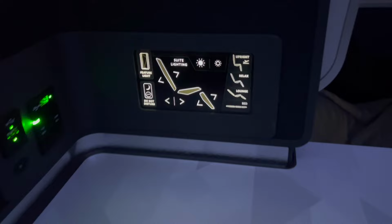Now that we've returned from the laboratory, let's have a look at the different seat modes in this Delta One suite. Obviously, it is a must to take advantage of these different seat modes when flying in Delta One Business Class, starting off with the most basic position, which is the upright position.